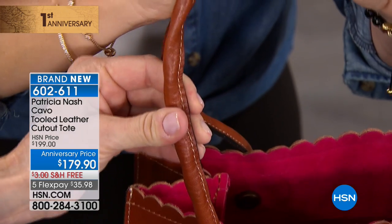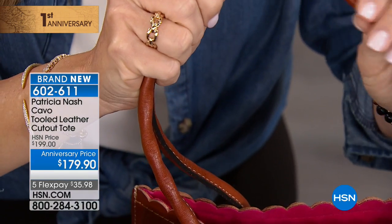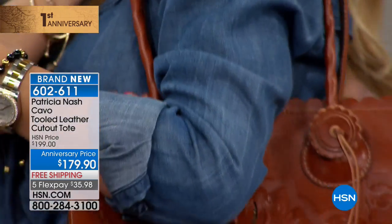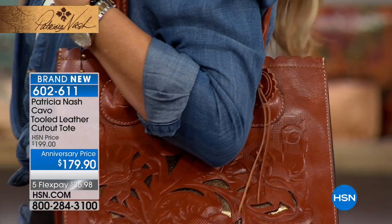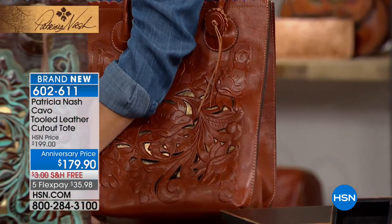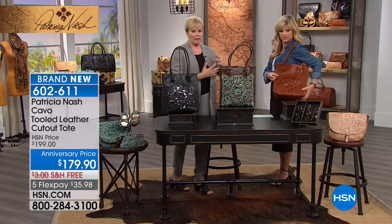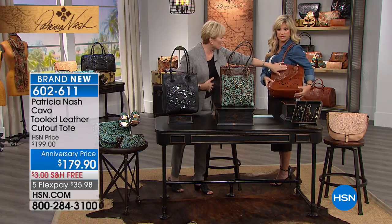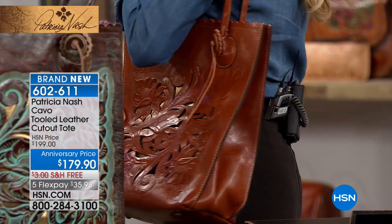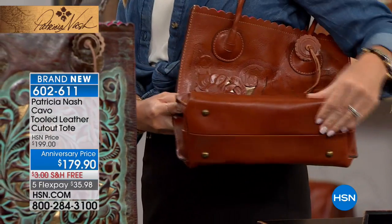And then the edges are burned just like it was 100, 200 years ago. And that twisted rope stays on your shoulder and feels so comfortable. You know how sometimes I keep falling off the strap? This just kind of grabs you on the shoulder. And it's really got a nice, generous drop, which means space between your shoulder and the bag. So any size person could carry this bag.